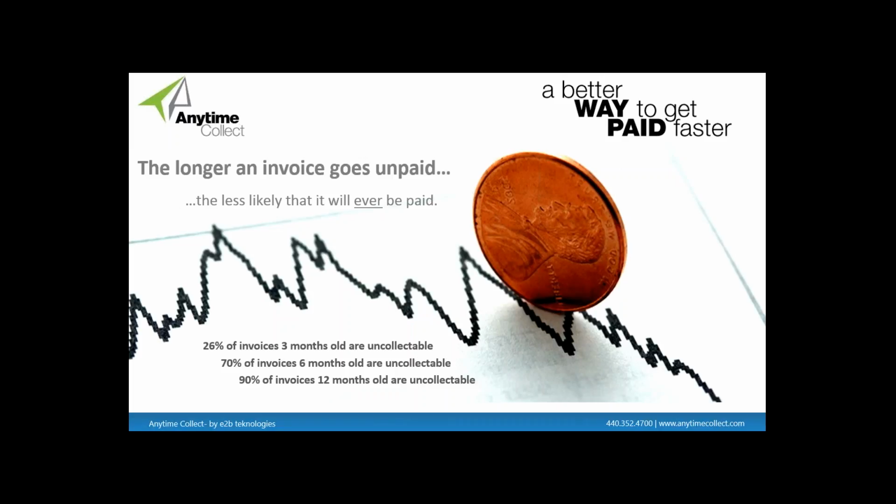Something that we all know, and we'll put some stats to this as well, is the longer an invoice goes unpaid, the less likely that it will ever be paid, or at least paid in full. You know, this just makes sense. And some statistics, these were from the U.S. Census Bureau a couple of years ago. If you allow your invoices to age to 3 months, 26% of them are uncollectible, at least uncollectible in full, and that's pretty significant.